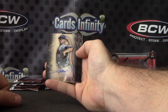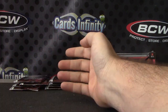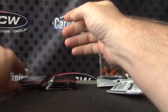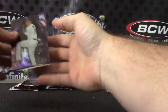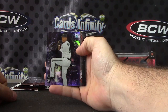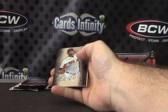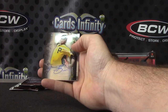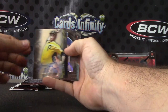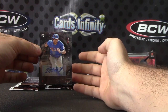Aaron Northcroft and Blake Swihart. You passive aggressive. Swihart. Tawan Walker. Purple. That one's numbered to 50. Eduardo Rodriguez. Tyler Glasswin. No. And Roughnet Oder. Rookie card.